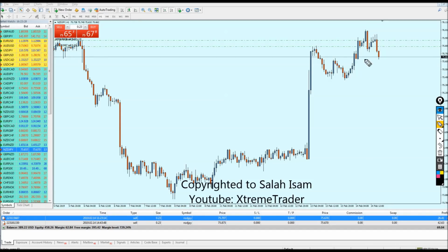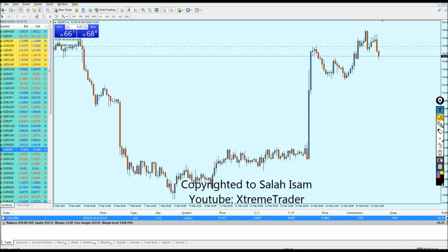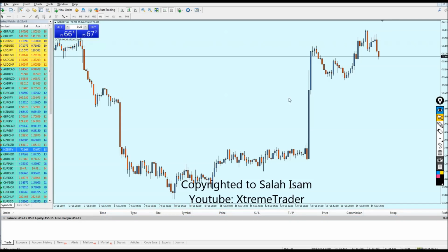Now notice something. The candle has reversed and touched this support. Now I'm in very good profit of about $70, more than enough on this small account. It was 389. Now I'm on $450 of profit. Now I'm going to close both of the trades. Why? Because I have reached my target.